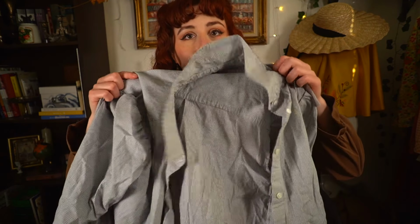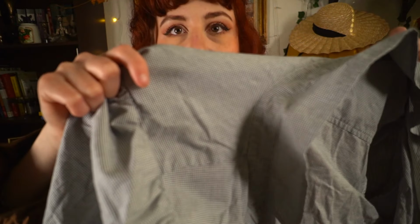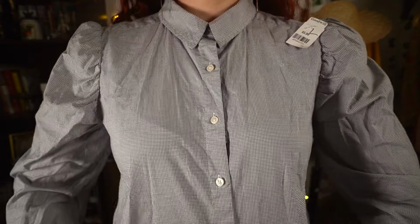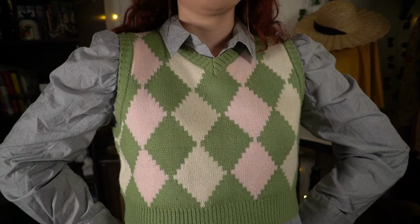To the untrained eye, this is just a normal button down. Very boring, and it's got a grid pattern. Something you would wear to work and feel like a cog in the machine. However, look at the shoulders. Look at that puff. So when I saw it, I was like, okay, we're trying this on. Even though I'm not impressed by the rest of it, trying this on. Oh my gosh, it is so pretty on. It fits perfectly. It is going to be the perfect base for a dark academia or vintagey outfit.